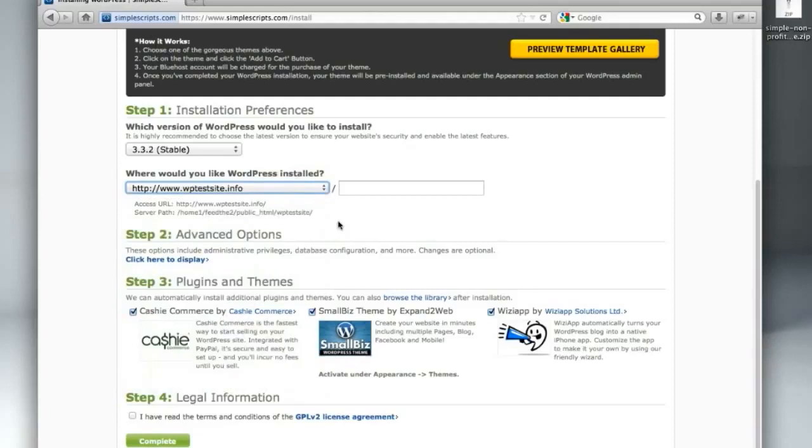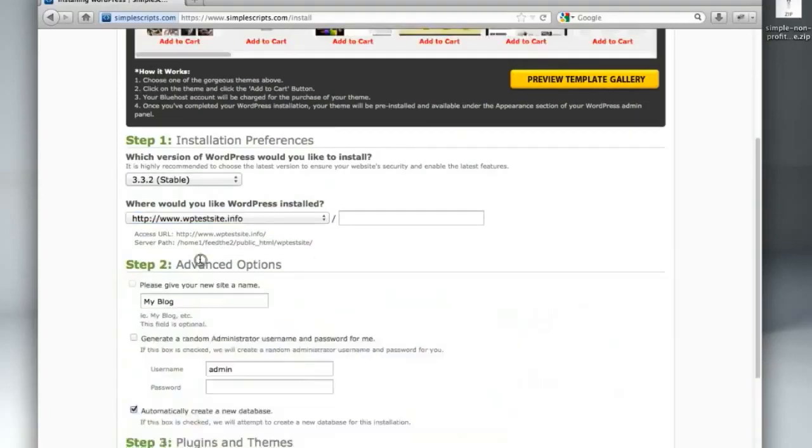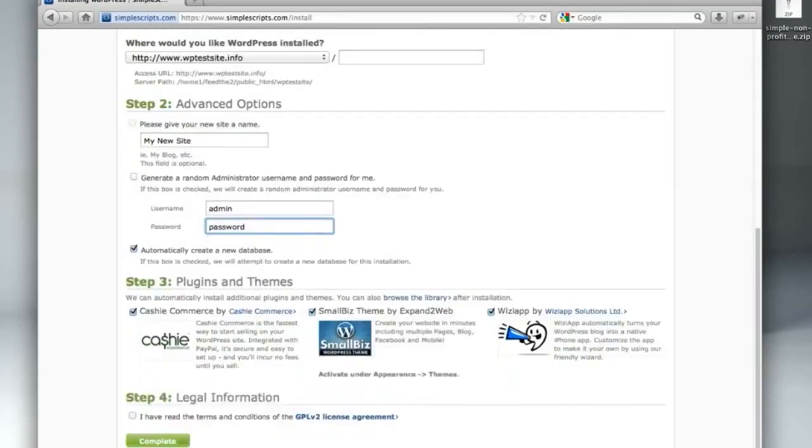If you click on the Advanced options, you'll have a field to give your site a title. You can also set up a username and password, or by default it will use admin as the username and it will auto-generate a strong password. Make sure you leave the box checked automatically to create a new database. Under Step 3, Plugins and Themes, you can uncheck those boxes or leave them checked. In Step 4, you'll need to check the box. If you're not already familiar with the license details, you can click the link to read the terms and conditions, then click Complete, and WordPress will be installed.